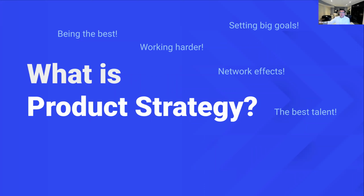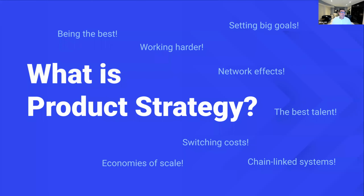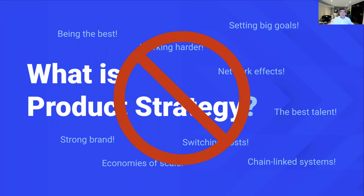Or there's recently a really famous book that's been written about network effects. If you have network effects, you will win. That's all you need. You just need to build network effects. It's best talent. It's switching costs, economies of scale. These are things from Porter's 5 Forces. Product strategy isn't about any of these things.